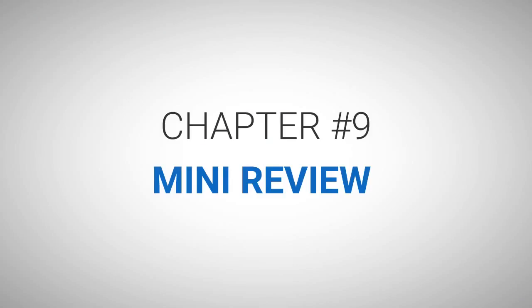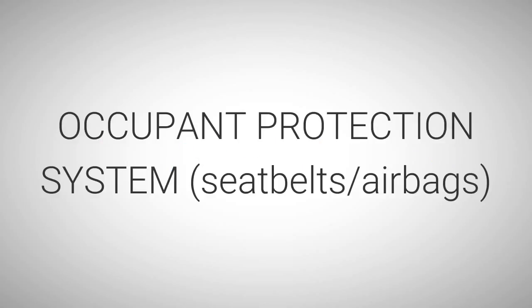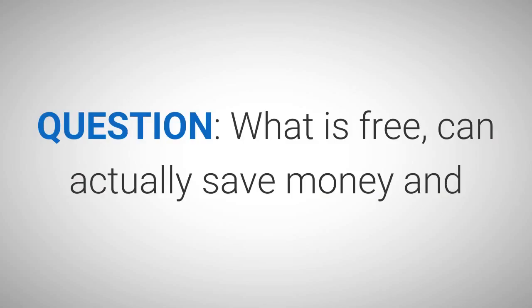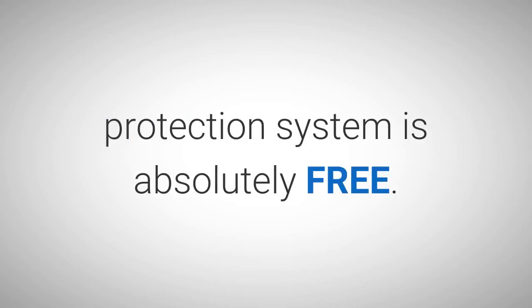Chapter 9 Mini Review. The law. The facts. Occupant protection system. Seatbelts and airbags. The D-team bottom line, occupant protection system. Question: what is free, can actually save money, and has the potential to save your life? Answer: using your vehicle's occupant protection system is absolutely free.